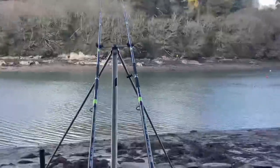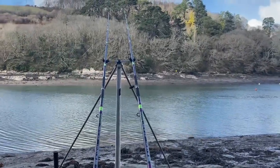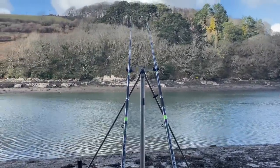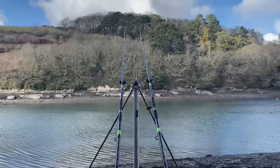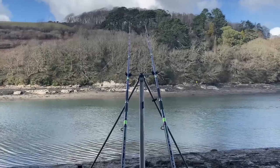Right. Just about low tide now. Just waiting here, waiting for that tide to turn any minute.